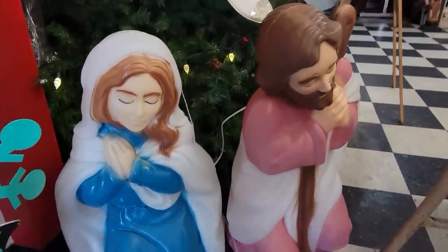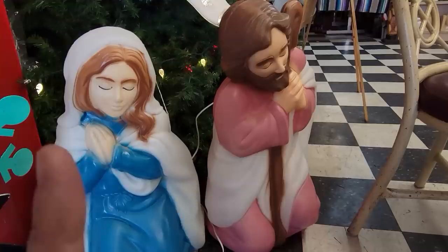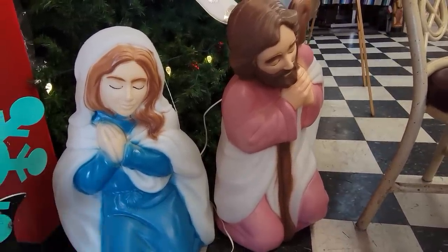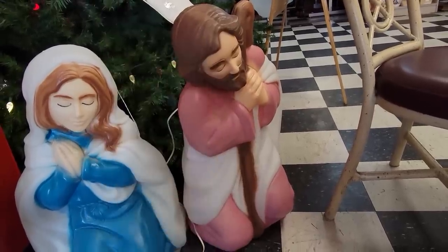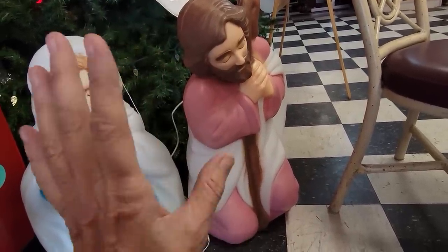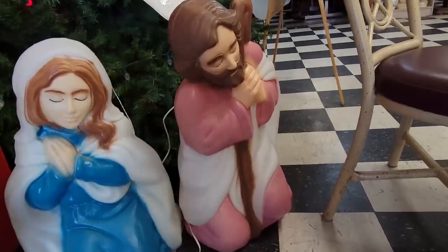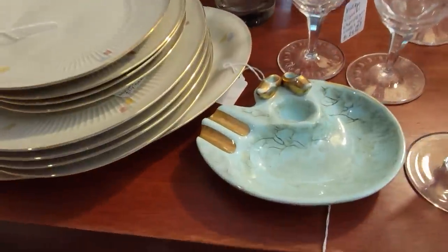I get to settle something from my last video where I said that Joseph was missing his little crook. And I was told, no, he was not a shepherd, he was a carpenter. Well, look, Joseph carries, I don't know if it's meant for sheep herding, but he does carry a stick with a bendy at the top. So, yes. That's a cute little piece.